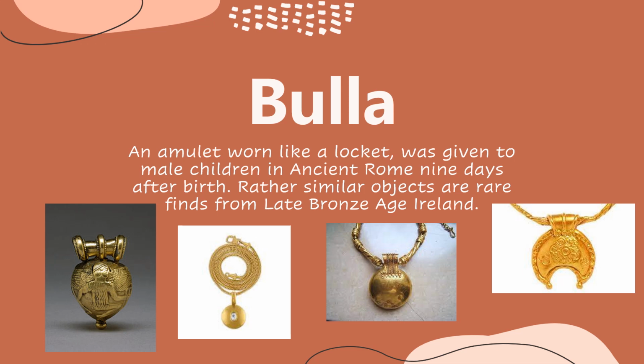Before the age of manhood, Roman boys wore a bulla, a neck chain, and a round pouch containing protective amulets, usually phallic symbols. And the bulla of an upper class boy would be made of gold. Other materials included leather and cloth.